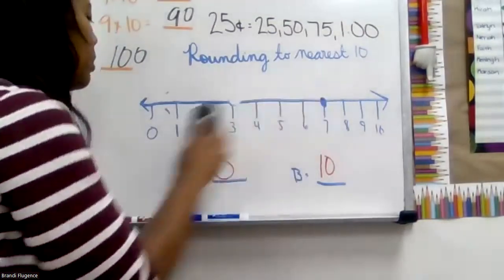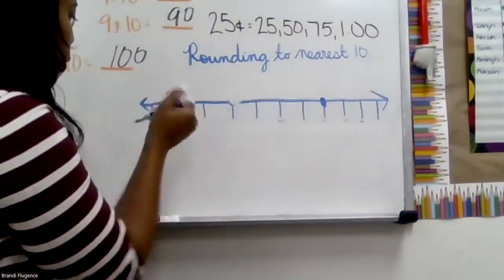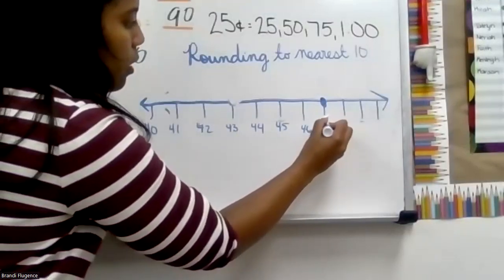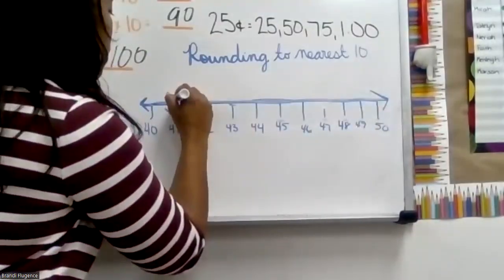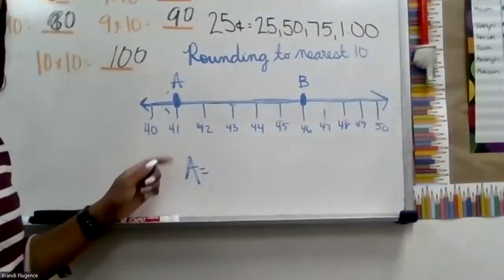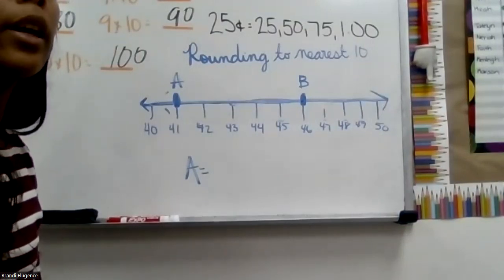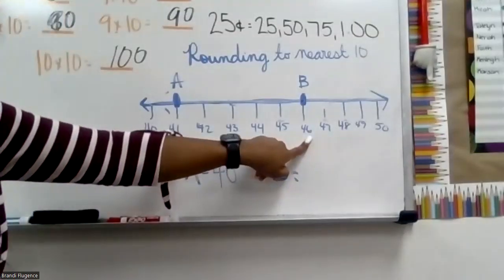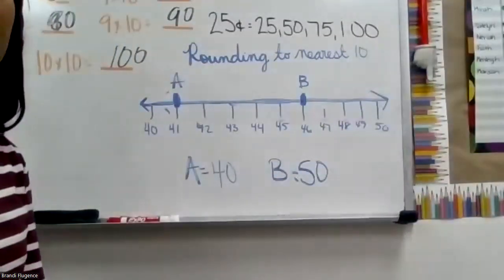Pretty easy. Okay, let's do another one. Another set of numbers. So I'm going to do 40, and we're going to round 41 and 46. Let's look at A, which is 41. Which 10 is 41 the closest to? Carson, what do you have? 40. Then let's look at B, which is 46. Dennis, which 10 is 46 closest to? 40 or 50? 50. Good. Okay, do we understand? Yes, ma'am.